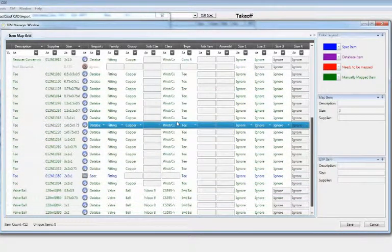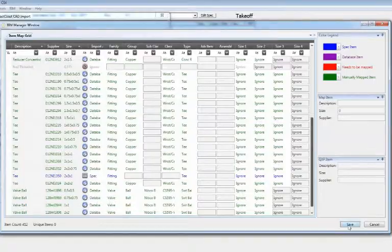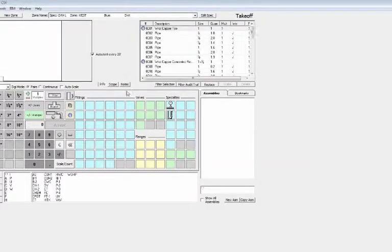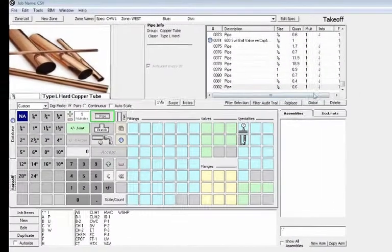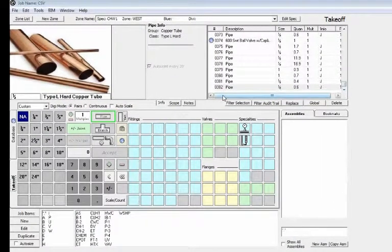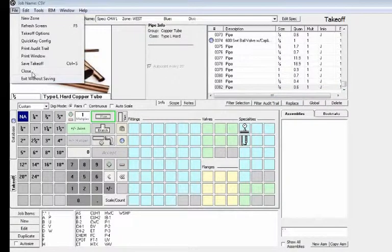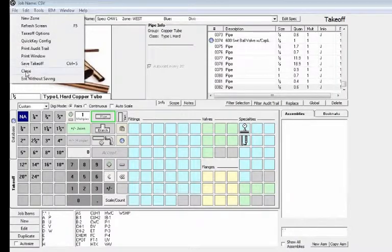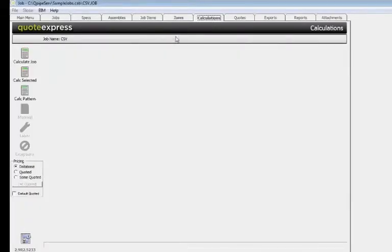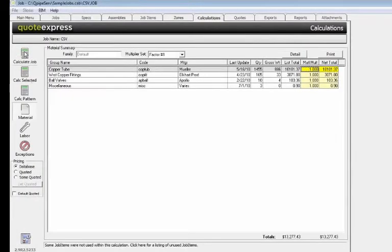This thing has an intelligent mapping, so once you map it once, it remembers it from then on. So if you map one 2-inch elbow to a 2-inch NIBCO elbow, it'll remember that from then on. So I'm just going to go ahead and save this mapping and say now go ahead and import the file. So now just that quick, it's imported all of those items, 382 line items of pipe. So now if I come back over here, I'm just going to say let's go ahead and save that takeoff. And then we're just going to close out of this. And we're going to go back over here to our calculations. And I'm going to tell it go ahead and calculate the job for me.